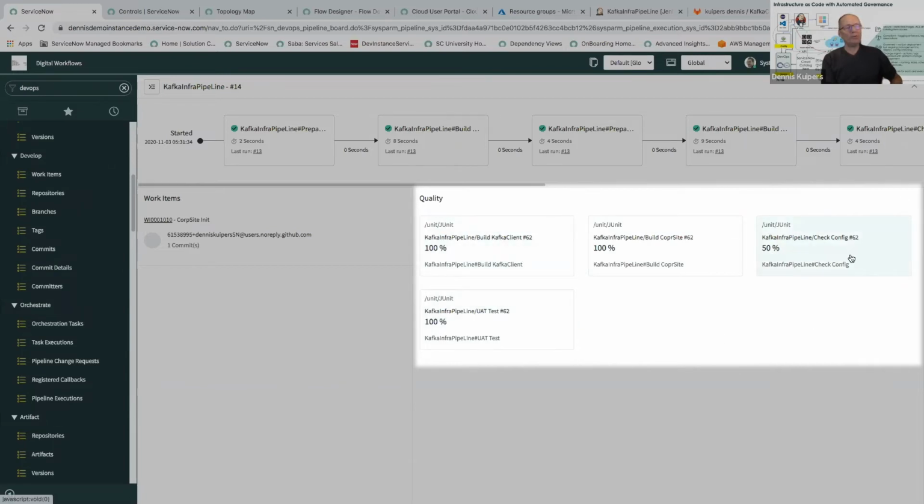My check config part, which is the Swiggle part, is 50%, and that's because, as I showed you in the pipeline, HTTP is configured instead of HTTPS. Why does this Swiggle thing show up as a JUnit? Because we have a kind of integration there with Swiggle to show up as a JUnit in ServiceNow. But of course, when we have Swiggle onboarded on the platform, this will look a little bit different.